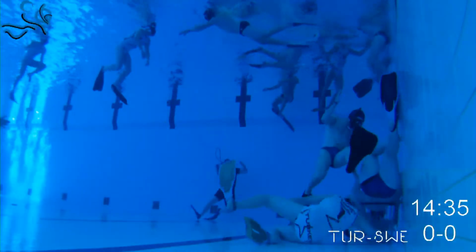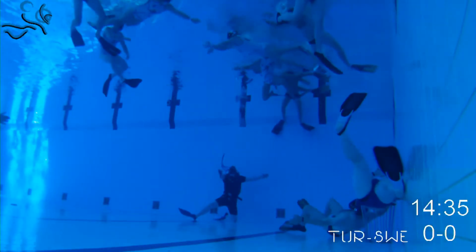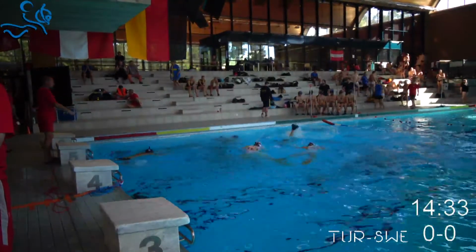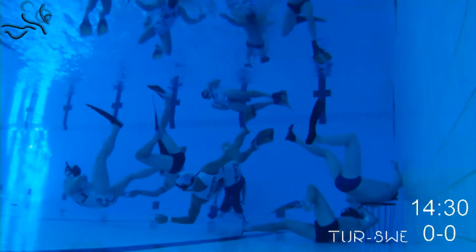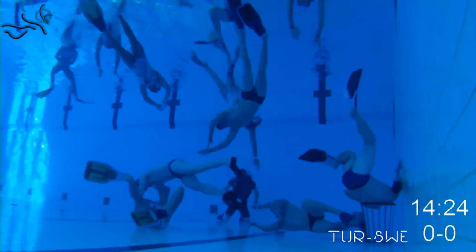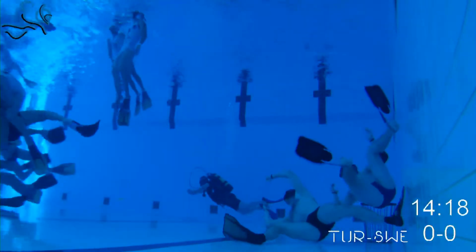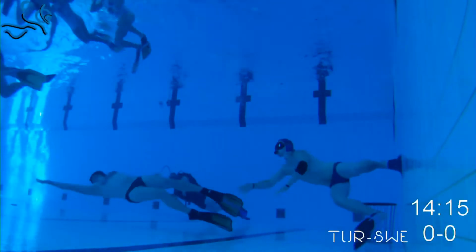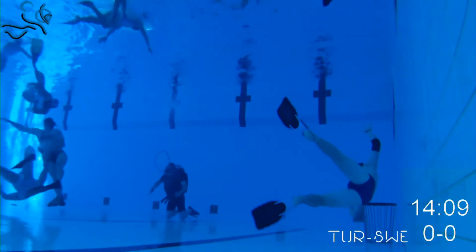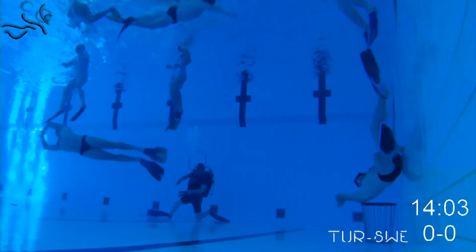Free throw wide. Turkey's been awarded a free throw for holding. Turkey has not won a game yet, and they're frustrated. Sweden, on the other hand, managed to tie Germany, one of the favorites here. And we can see the Swedish defense staying back conservatively.